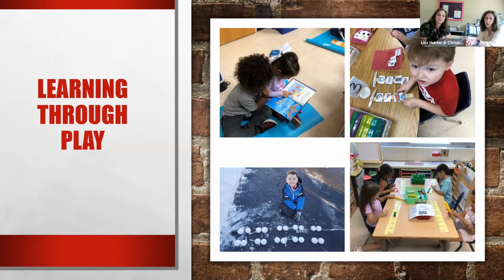So in the upper left corner, the children are actually doing research getting ready for our weather scenario. So they're working together as a team, and they feel like they're playing because they're off in a separate part of the room. They're using the books that they love, and they're doing their research to get ready to set up that scenario.